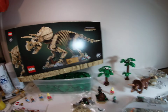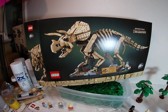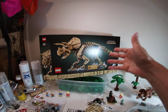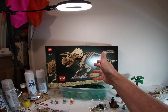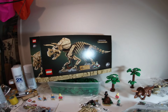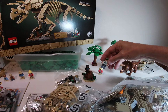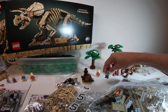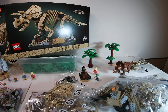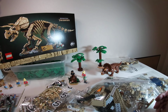Wonderful. Meanwhile, I got this Triceratops dinosaur fossil set to put away and hopefully build one day. This means I got to get the T-Rex, of course, but this is really one that I was going to get no matter what. Fantastical. So that's it. Check it out, friends. This is the way to complete your 76959 Triceratops research. You got to have the wily vet there.